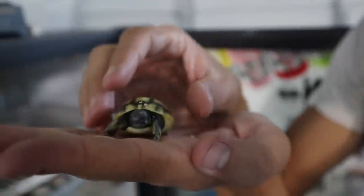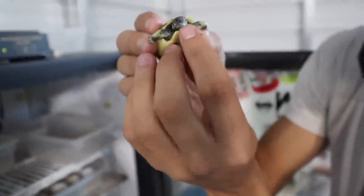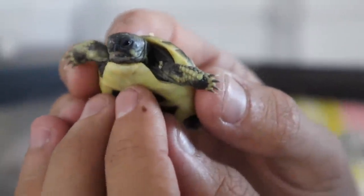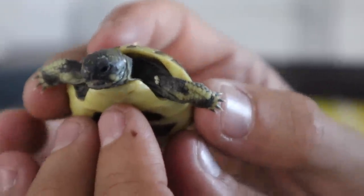Absolutely gorgeous, perfect. Still has his egg tooth. Oh, look, open his mouth. Egg tooth right there. I don't know if you can see that. Can you see that, you guys? Right there on the side? That's his egg tooth to help himself break out of the egg.